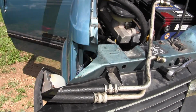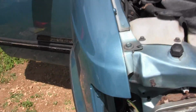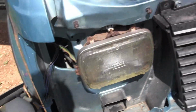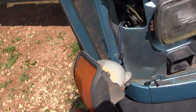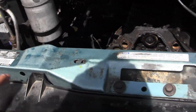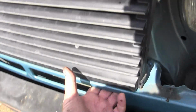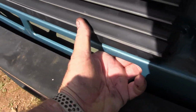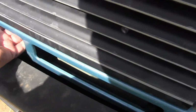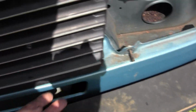Okay, I got T15 screws, 1, 2, 3, 4, and that comes loose. Same thing on the other side. Some T15s, 1, 2, 3, 4 along the top. Now this has bolts underneath it holding it, so I got to get those. They're probably 14 millimeter, at least 2 of them, one on each side.